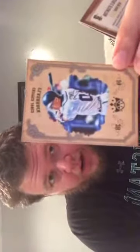Oh, this is a good day for Gross. Not only did he get the Chipper base card, he got the Crowning Moment Chipper card. Also will not be for sale, because Chipper is my guy. So, other than that, everything will be.